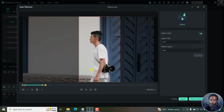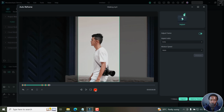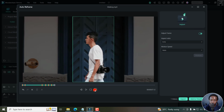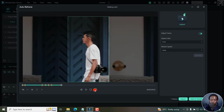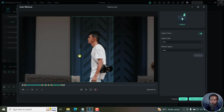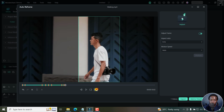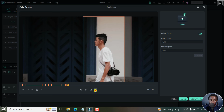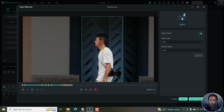and then there, and then bring this one here, move it again. As you can see, it's really tracking the young man as he moves across the screen. Just set it properly. Right there, move it. Right there, move it slightly again. And then right there. Right there. Move it again.